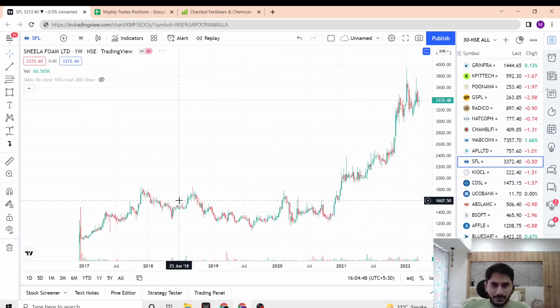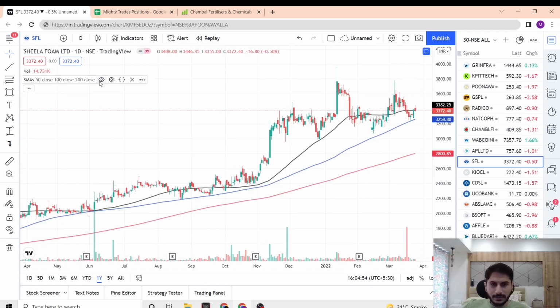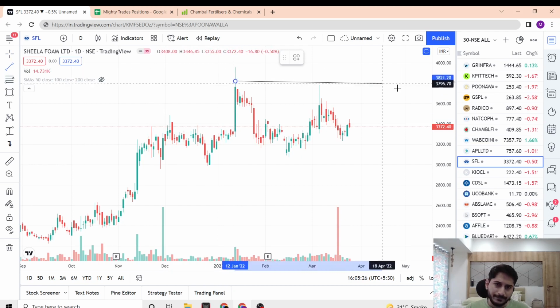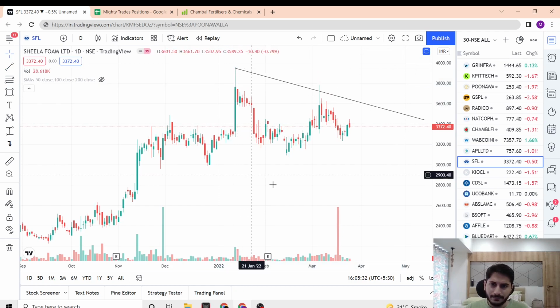If you look at SFL, which is Sheela Foam, this looks like a very strong uptrend. Looking at the daily chart right now, let's plot the moving averages. So the price is above the 100-day moving average, currently just kissing the 50-day moving average. This large red volume bar looks a little concerning. I don't know who exited or who bought such a huge quantity here, but right now it looks concerning. One thing that I can observe is that there seems to be some sort of a triangular formation building up here.